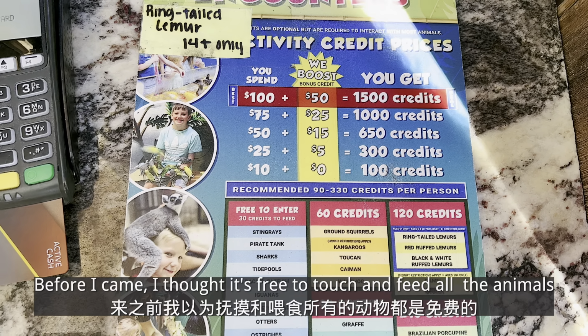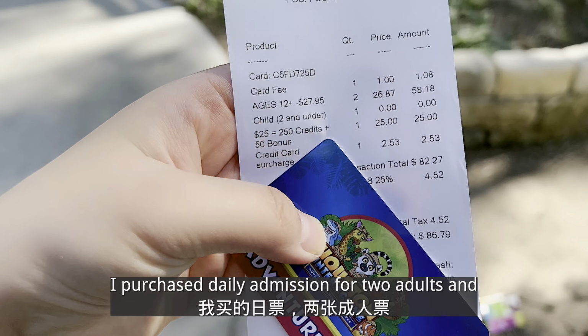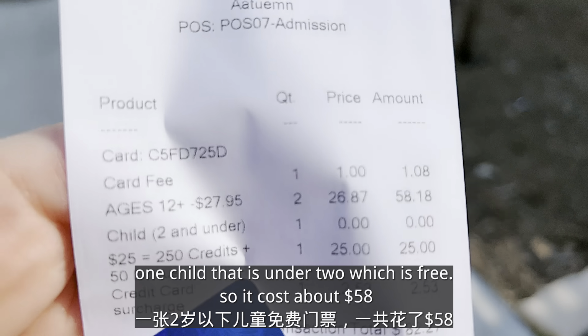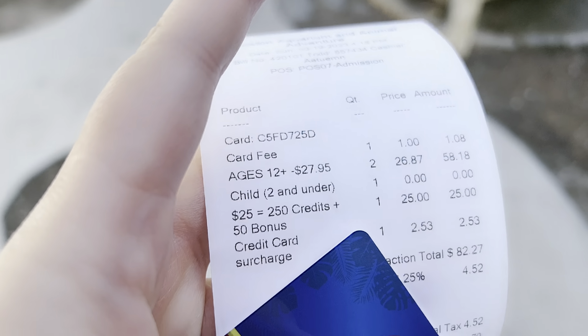Okay, so guys, here's the tricky thing. Before I came, I thought it's free to touch and feed all the animals. But now I see I actually need to spend money on credits to feed and touch some of their animals. I mean, they do have some animals that I can touch for free, but it costs money to feed them. So I purchased a daily admission for two adults and one child who is under two, which is free, so it cost about $58, and I also spent $25 on 250 credits.